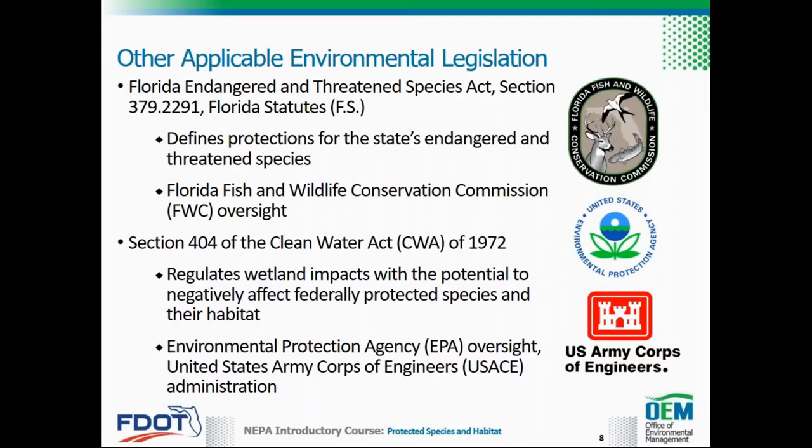Section 404 of the Clean Water Act of 1972, also referred to as the CWA, regulates the discharge of dredged or filled material into the waters of the United States. The Environmental Protection Agency, or EPA, provides oversight of the Section 404 program and policies, while the United States Army Corps of Engineers, or USACE, administers the day-to-day program and is responsible for federal wetland determinations and wetland permitting.